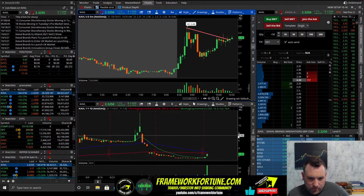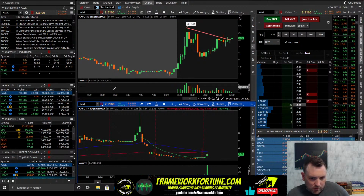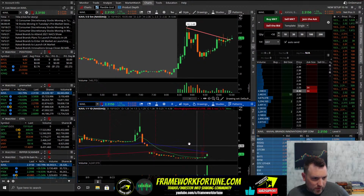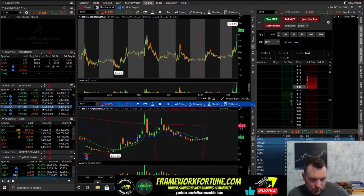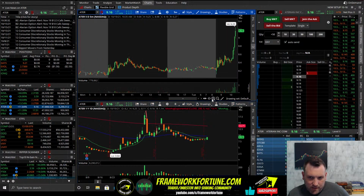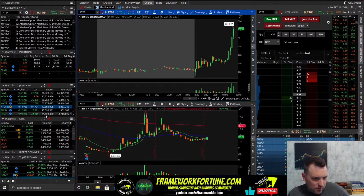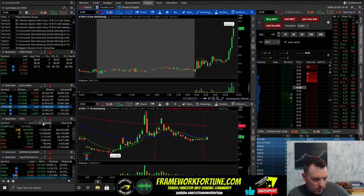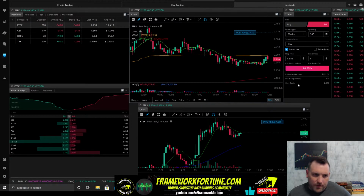KAVL trying to test, but the problem is it's got that 200 and the 50-day right there above it. If it can break, it could run, but a lot of resistance there. Ooh, ATER just had a nice rip. Now that's consolidation, then a random pop out of nowhere. So there's a few things popping. A little bit hotter than yesterday.